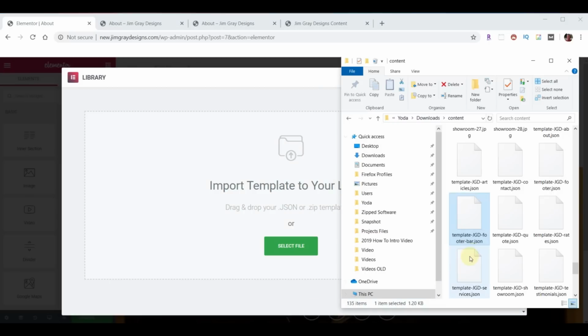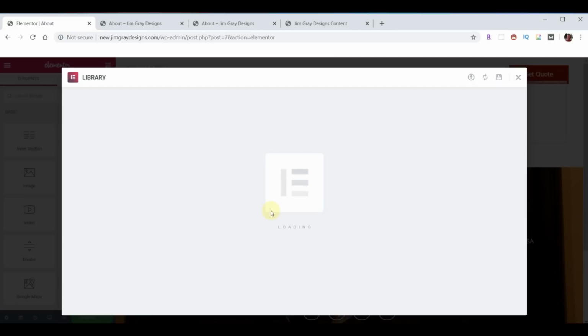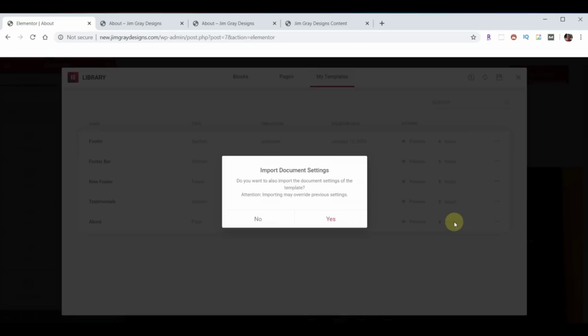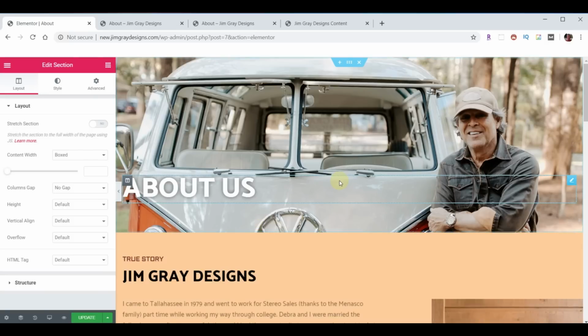So let's go back to our content. And from here, we're going to drag over our template for the About. And there's the About, and we'll insert it. We always choose No on that. And now we have an About page.